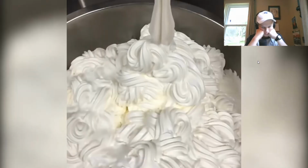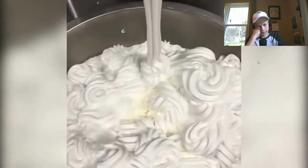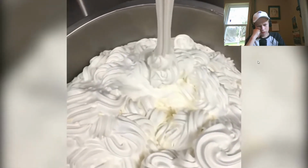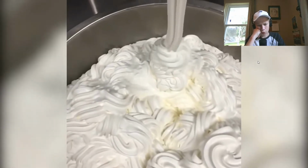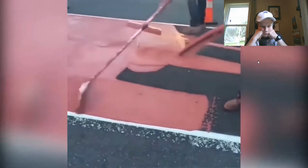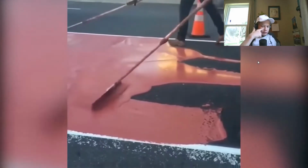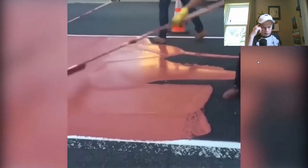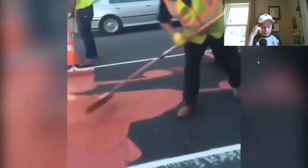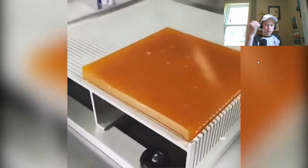Okay, this is satisfying, pouring. It's a lot of whipped cream or whatever it is. It's a lot of it. Who's just pouring whipped cream into a bowl? Who would do that? That's kind of satisfying. The way they just curl it over the street. I guess that's paint. Like pink paint, I guess, and put it over the street. I don't know. I'm not a genius.